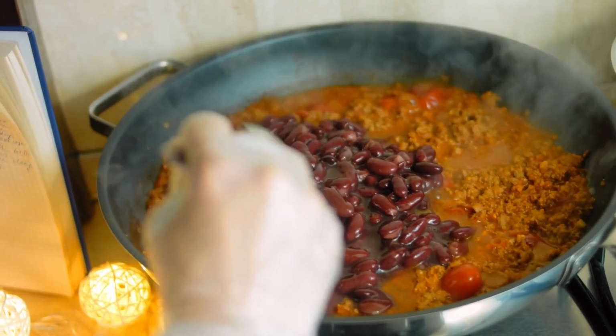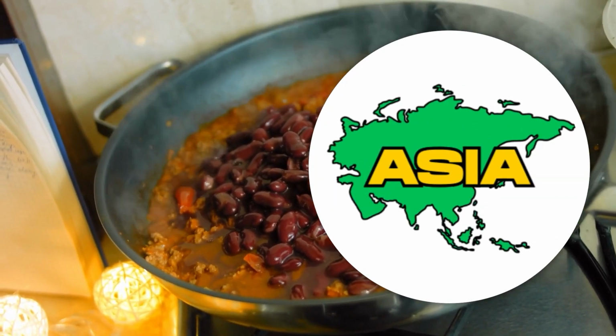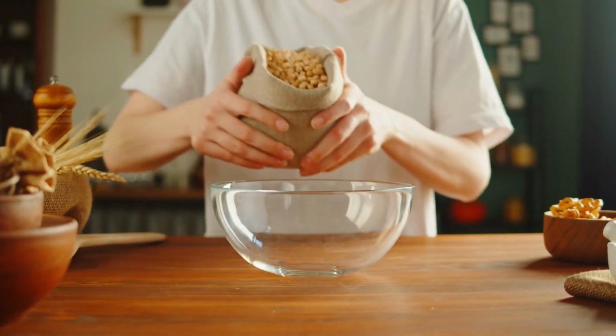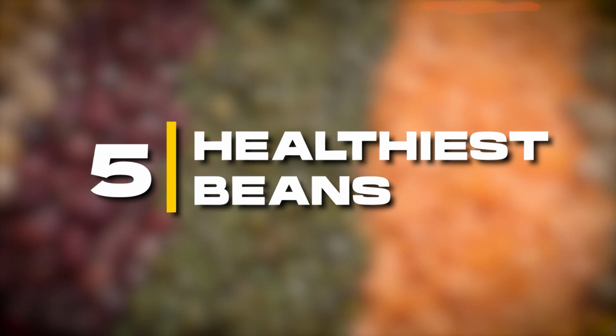And here's a fun fact about it: kidney beans are a very popular dish in most parts of the Asian continent, as they constitute rich delicacies. So there you have it, guys, the top 5 healthiest beans you should consider adding to your diet.